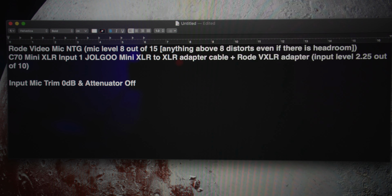There's something wrong with this Kondor Blue Cable. I'll do a little bit more testing with it on another date with a different microphone, but as of right now, it's unusable in the way that I was hoping to use it, and that was with this Rode video mic NTG. Very disappointed in that.